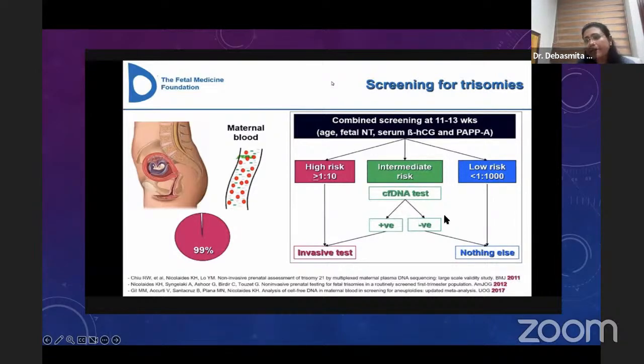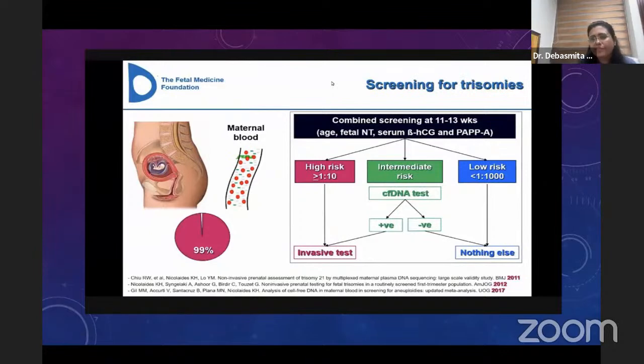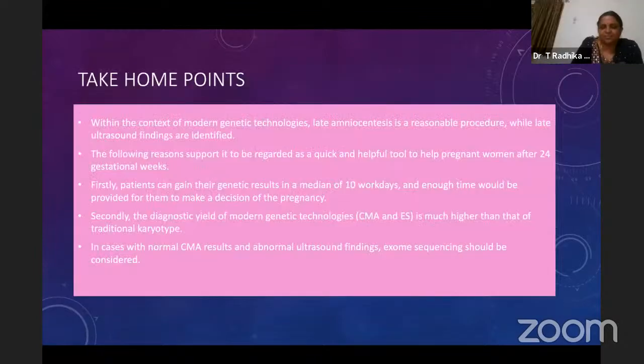But if it is negative, then... a gentle reminder, ma'am. Yes, it is time, Dr. I'm finishing. Yes, only. It is finishing next only. The speaker is waiting. She has to go for another.